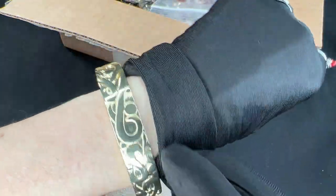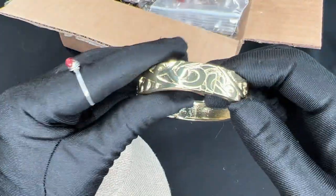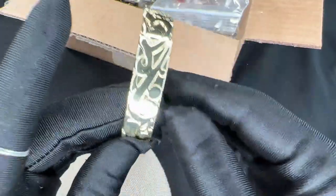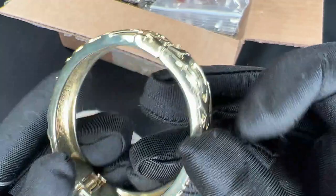I love this. This was made very well. I can't imagine this is a junky thing. This must have been something designer. So I'll do some research and I'll let you know. No marks though.